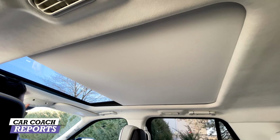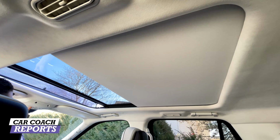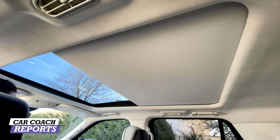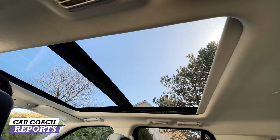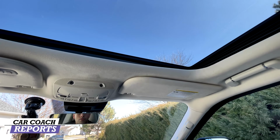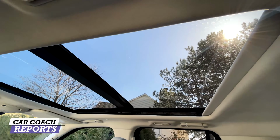Looking at the panoramic sunroof, it's pretty big. It covers the first and second rows. Opens up very easily with the touch of a button, and to let all that fresh air and sunlight in. It's very easy to operate. Like I said, just a one-touch system, and like that, it's closed. You can pull the sunscreen back even further in the back here. It's all operated from this area here, right by the driver and passenger map lights, and it's very easy to use. All in all, it adds a very nice airy element to the car. It's nice to have these panoramic sunroofs.